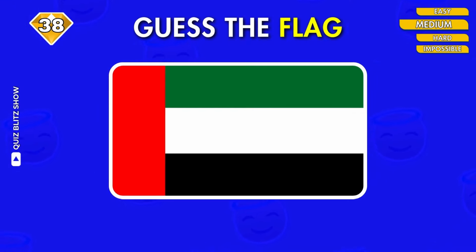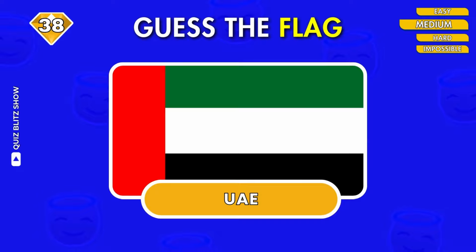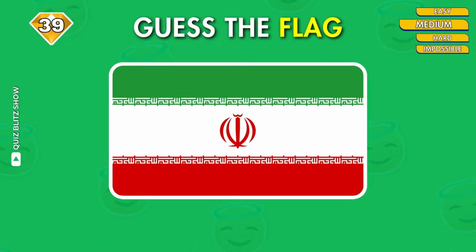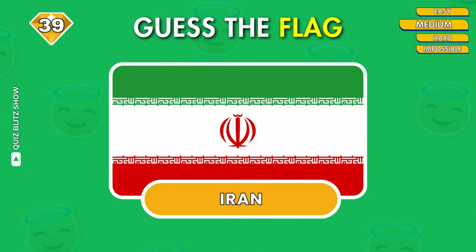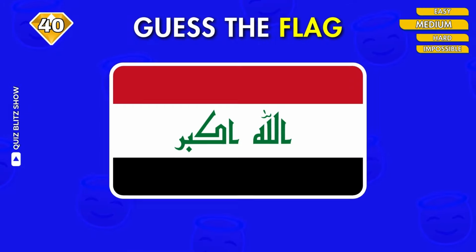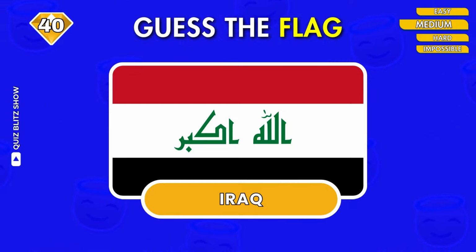Let's keep the momentum going. Which flag is this? Yes, you nailed it. It's the UAE. Right answer. It's Iran. Here's a flag that everyone should know. What country is it? You're correct. That's Iraq.